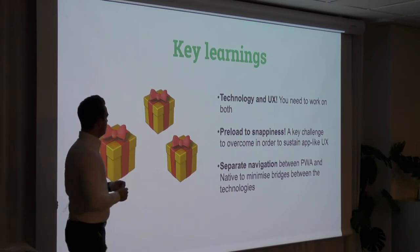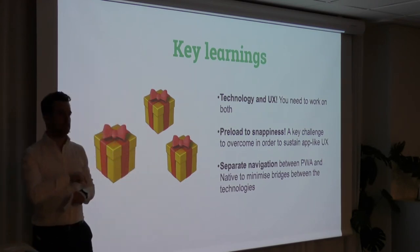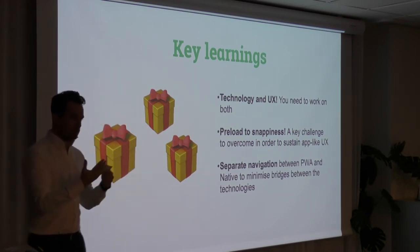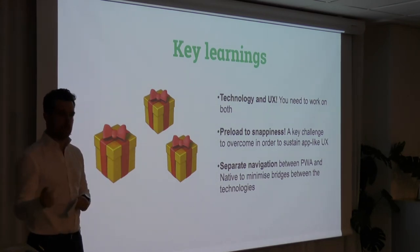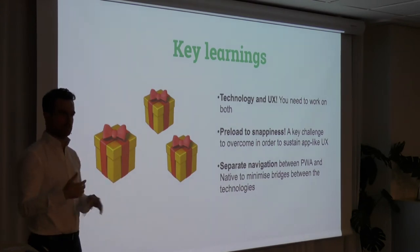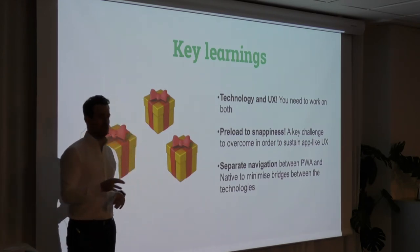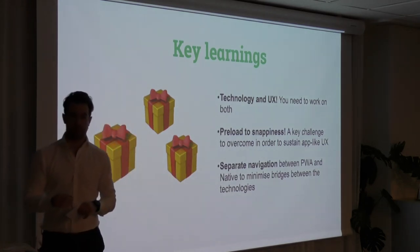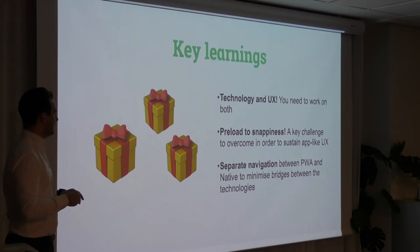Another key learning is that this example is a guide, and when it opens up you need to load it, but then it's PWA from start to end. You don't want to go between the technologies all the time. You want to minimize those bridges between the technologies because it minimizes a lot of fuss and a lot of complexity. So I think those were the 3 key learnings so far on this.